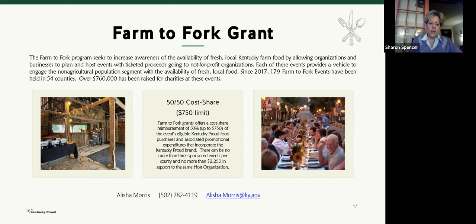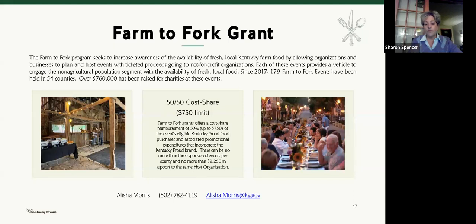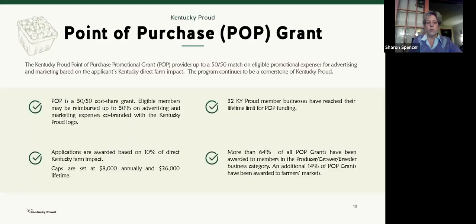So I can't recommend that enough to apply. I forgot to mention, it is a $750 grant. $250 of that is promotion and advertising if you use the Kentucky Proud logo, and then $500 of that goes to purchasing local products directly from producers. Then there is the point of purchase grant. You will hear us sometimes call it the POP grant. It's a Kentucky Proud promotional grant.